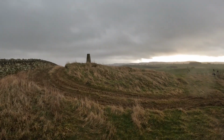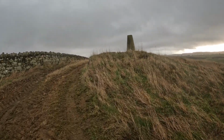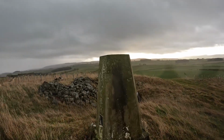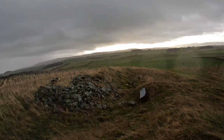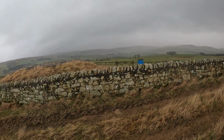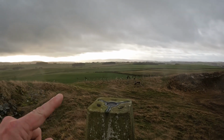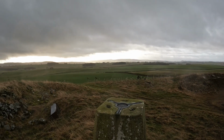So here we are, approaching the Trig. Looking quite bleak and desolate. The house just there. Bit of a quarry. And Simonside is just in the distance on the horizon, with the sun trying to poke through.